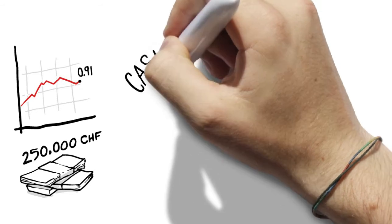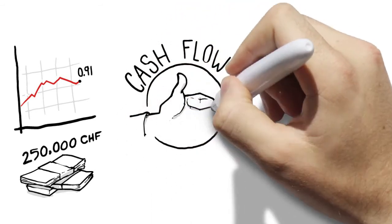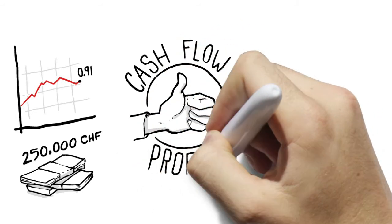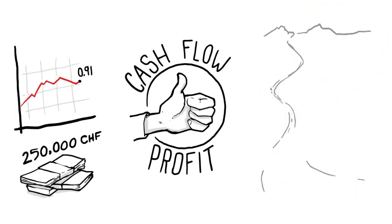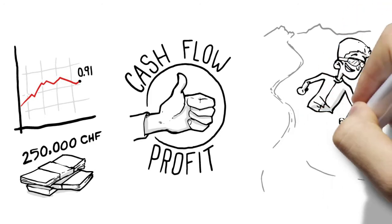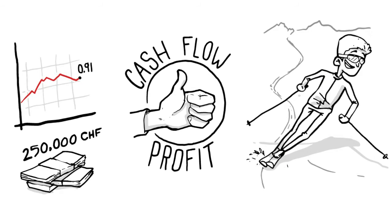Peter hedges his currency exposure to protect profits while conserving cash flow because he only needs to pay Tempus the applicable deposit in September and nothing more until he takes his full delivery of 250,000 Swiss francs in February. So Peter can focus on growing the business he loves and not worry about currency volatility destroying his hard-earned profits.